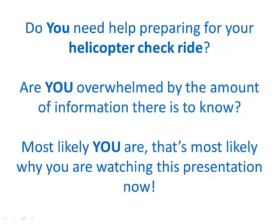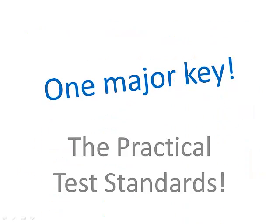Do you need help preparing for your helicopter check ride? Are you overwhelmed by the amount of information there is to know? Most likely you are. That's most likely the reason why you're watching this presentation right now. One major key is the practical test standards.